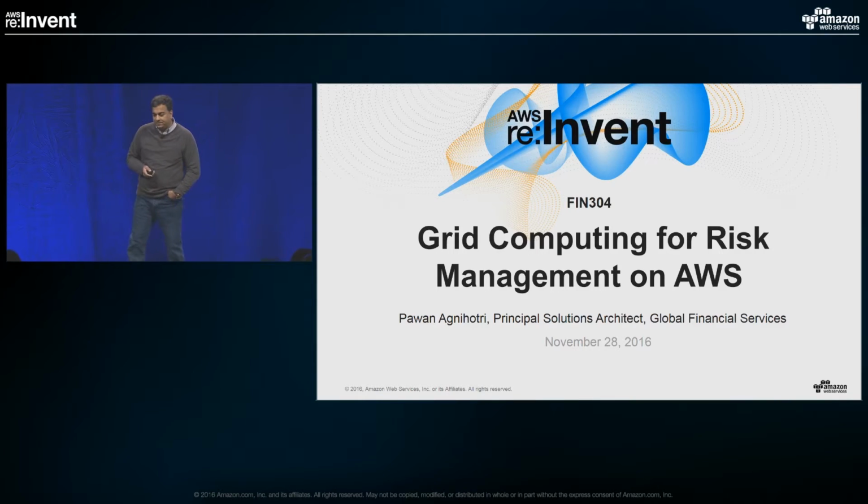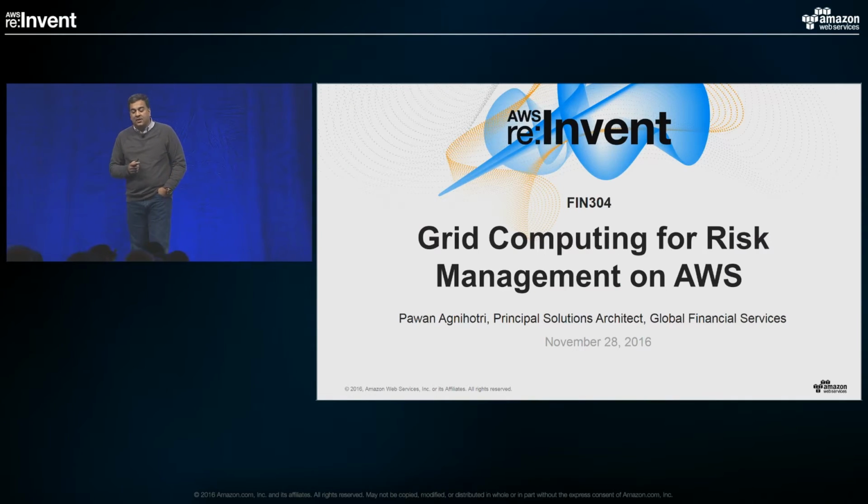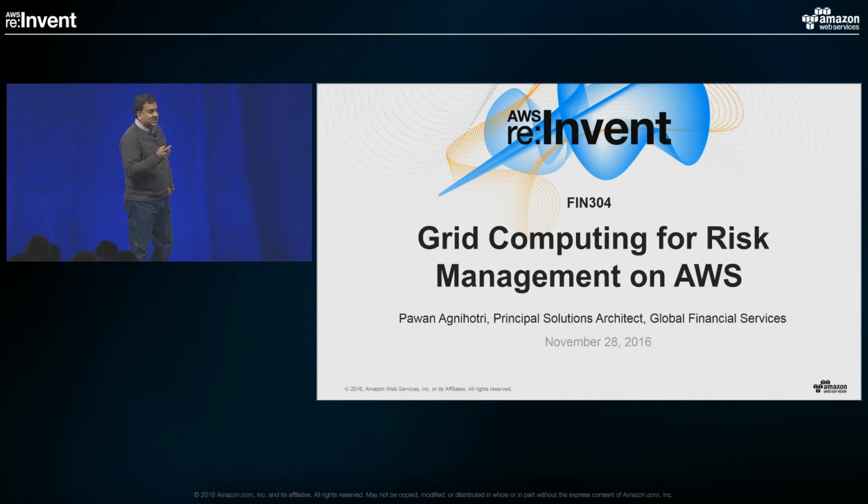So to get started, grid computing is one of the most frequently asked solutions in our discussions with financial services. Financial services run some of the largest grids for risk management. In this session, I'm going to cover the solution that I have built, working with some of the customers to develop large-scale grid environments on AWS.